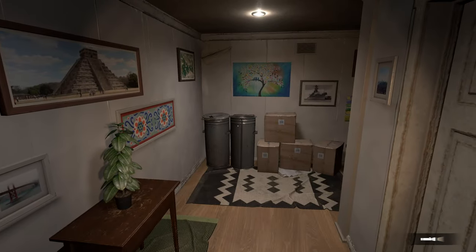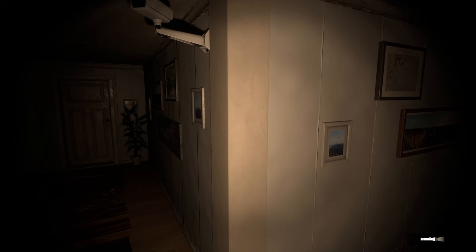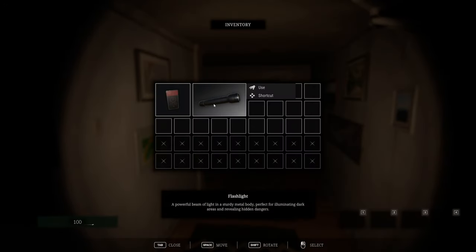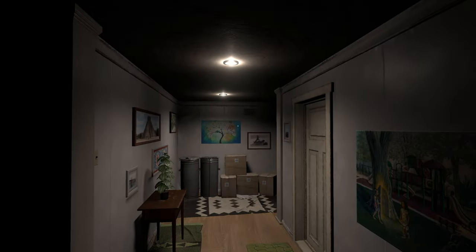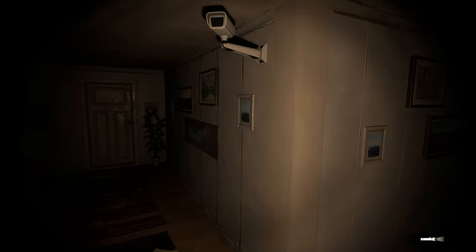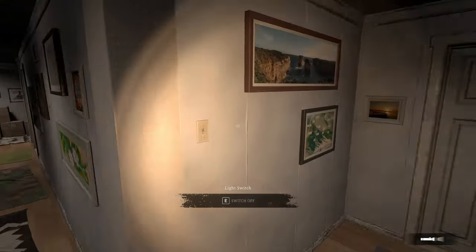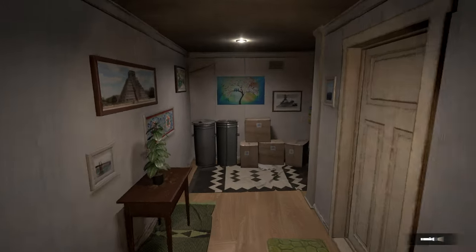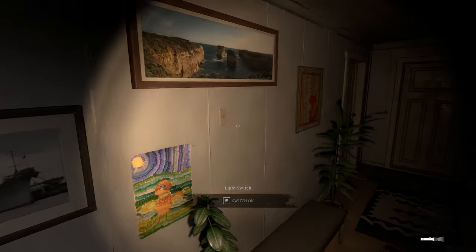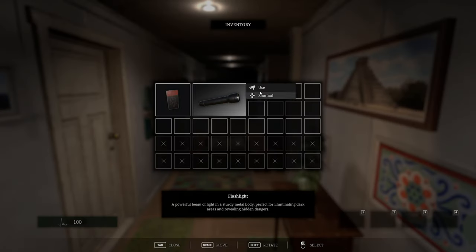Oh, wow. We actually do have power. That's pretty nice. Is my battery going down there? In the flashlight? Yep, it definitely is. How do I turn that off? All right. Let's turn that back on and find these light switches real fast. Okay, got that one. And let's get that one real quick. Cool. Now we can turn that off.